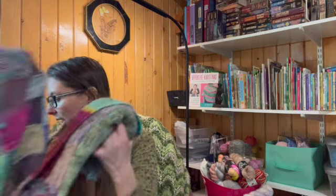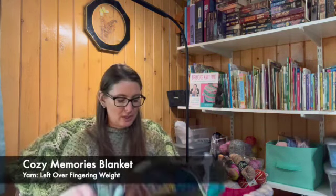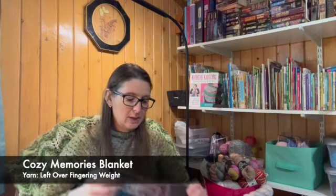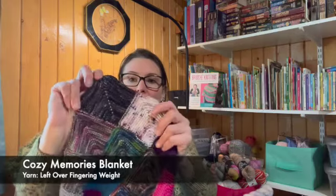I think, oh, and I have one more scrappy project. I have my Cozy Memories blanket. This is the corner I cast on.